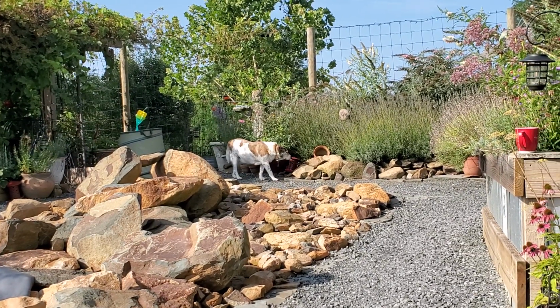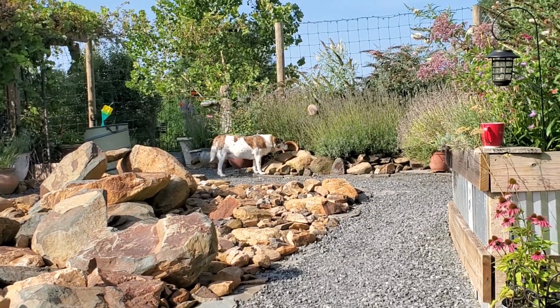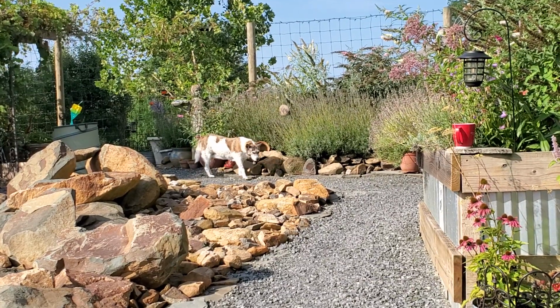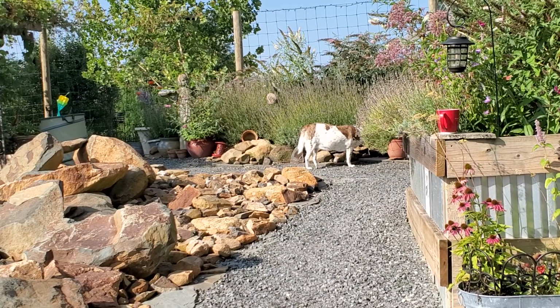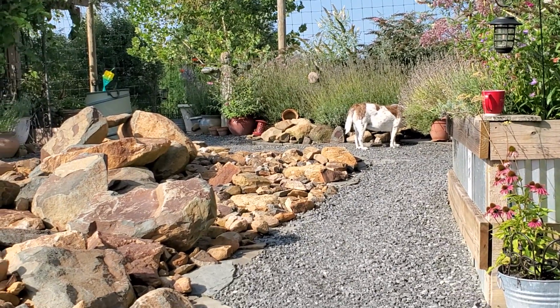who would love nothing better than to go into the lavender and get to the bunnies that hide in there. But I won't let her, so she will just sniff and pass on. Anyway, that's it for the end of July.